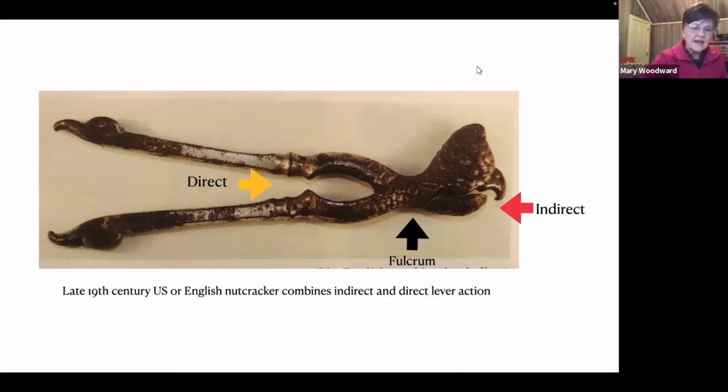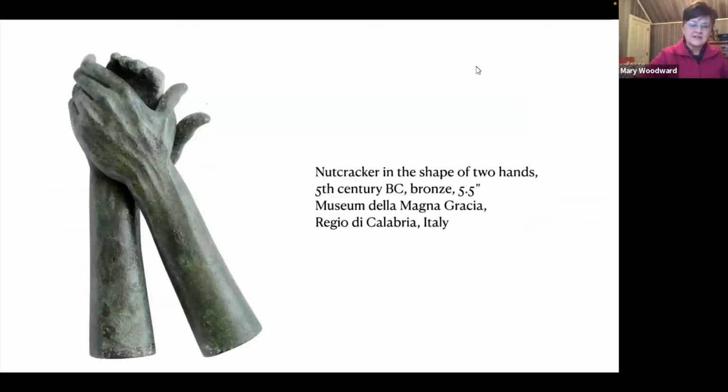Now, Aristotle, we know, wrote about a lot of things and was interested in a lot of things. And in the 300s BC, Aristotle mentioned nutcrackers in a book that he wrote about mechanical problems and their solutions, a book he called Mechanics.